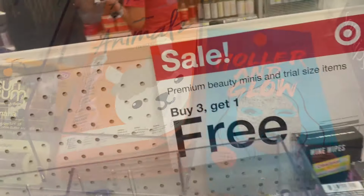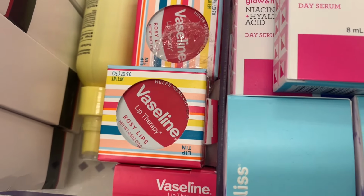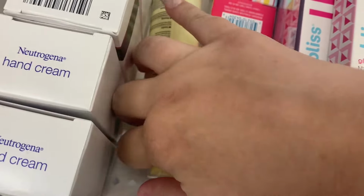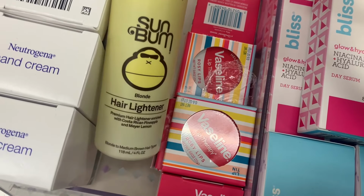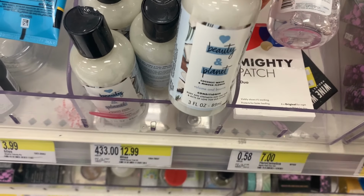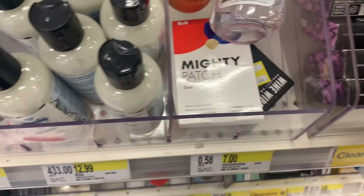Find out. So they got some more minis. Let's see what they got here. Day serum, Vaseline. This looks like this was just grown here. Oh, hair lightener. Conditioner.